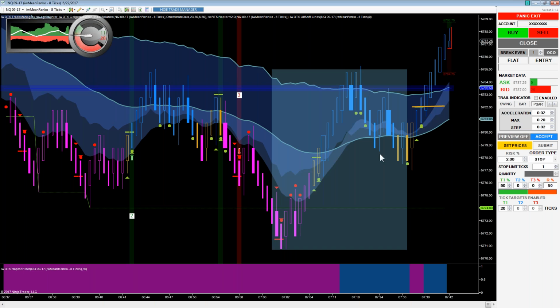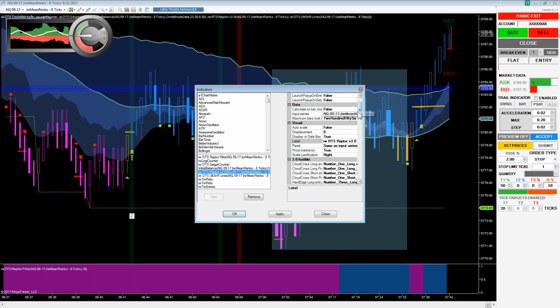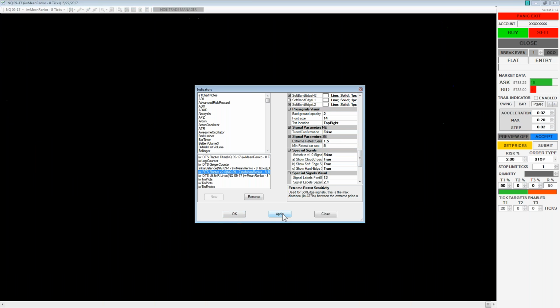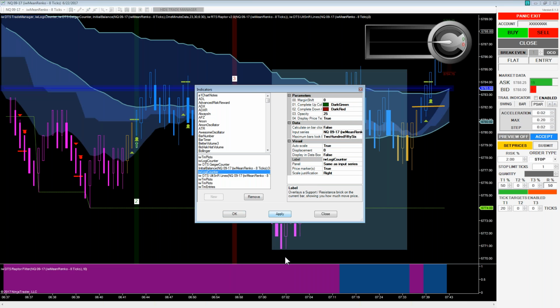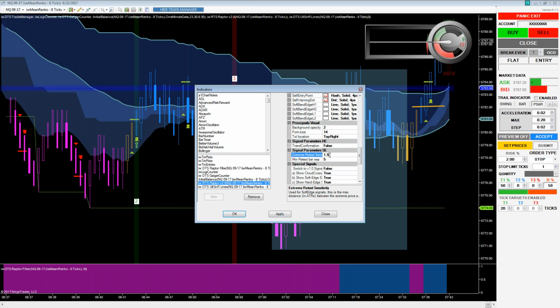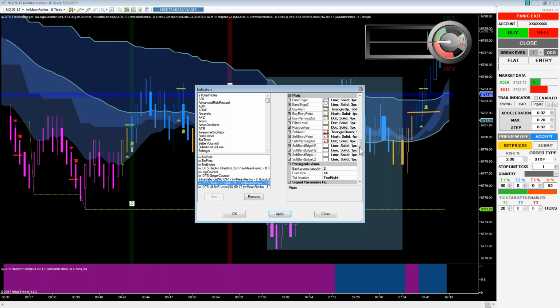Now, if that bothers you, if you don't feel comfortable eyeballing that, you can go into your Raptor and find your soft edge parameters. That's right here, signal parameters SE, that stands for soft edge, and dial this up a little bit. Let's try 1.5. Nope, still didn't find it. Let's extend the minimum bar test. We'll dial this down a little bit. Let's say we only require 3 bars. Nope, not yet. One more try.